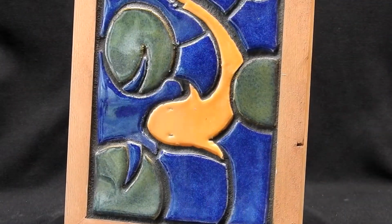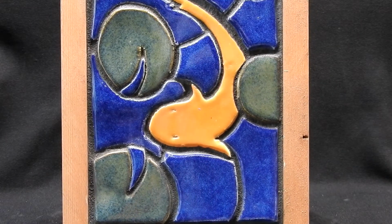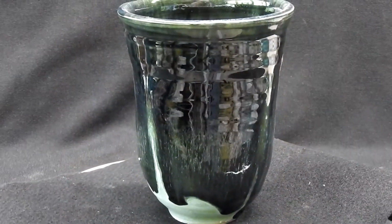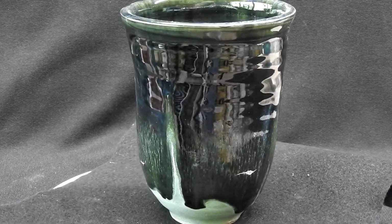Instruction is also provided to make handmade tiles. Students are also provided with instruction to make mugs or bowls of their own design.